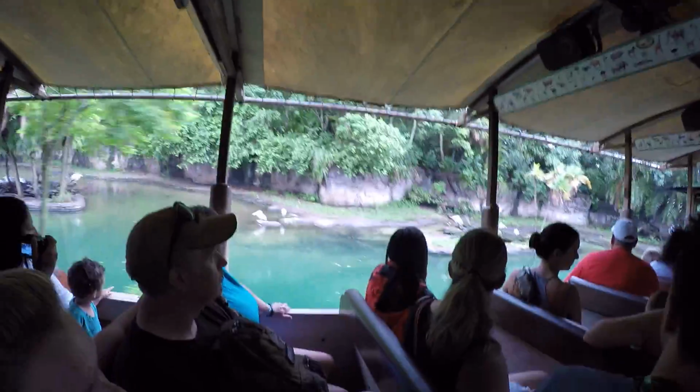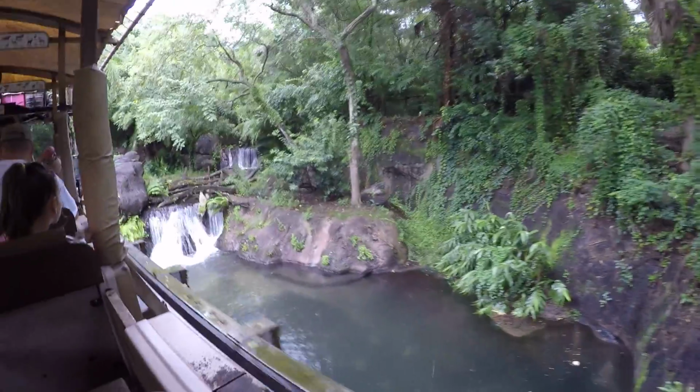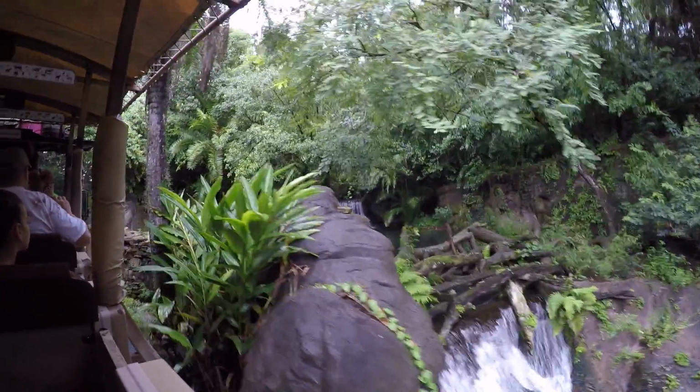Up here we come to a very old bridge, where we'll see some more animals underneath the bridge, hopefully. Oh, pretty waterfalls. That's not more animals. It looks like the Nile crocodiles are hiding. If you do want to see crocodiles, a great place to go is over in Dino Land. That's where the American crocodiles can be found. But today, our Nile crocodiles seem to be hiding. Oh, all the animals here are very real.